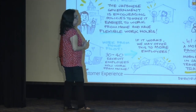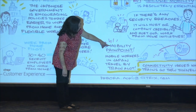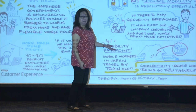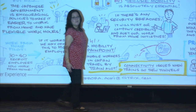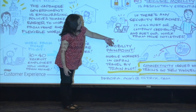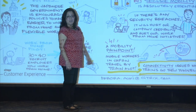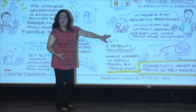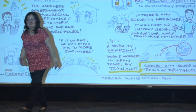What was interesting about this is that they also told me a story about how a lot of business travelers in Japan don't fly, they catch a train. And Japan is quite mountainous, and every time it goes through a mountain, they lose connectivity. So when we told this story, our salesperson looked at it and said, oh, we actually have something that remedies that. So he changed his deck to highlight the Citrix products that actually solve this problem.